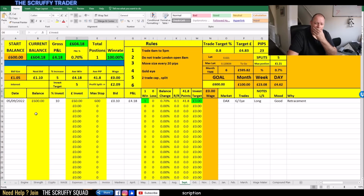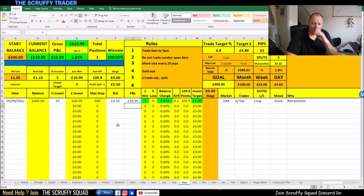So what I'll do is I will fill this in. It was all at just 10p, so I'll just put $10.99 on there. That's it. First day over, and we have, well, obviously a 100% strike rate, but we've increased the balance by 1.8, which is probably put me a day ahead of where I need to be, which is excellent, because every time I get a day ahead, what that'll do is it knocks a day off the end, which means gets me closer to Christmas. That's the general gist.